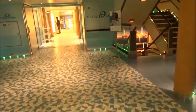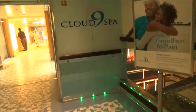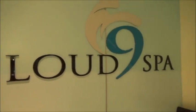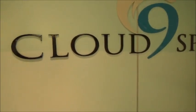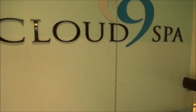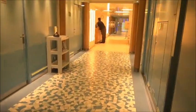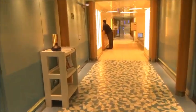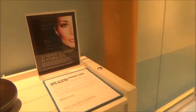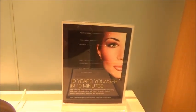This is where the Cloud9 Spa is located. You're able to get in here and kind of unwind. Cloud9 Spa on deck 12. Very nice smell and it's very tranquil back here. They have all types of specials too while you're on board.